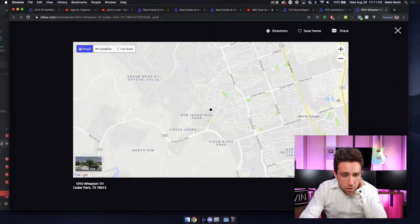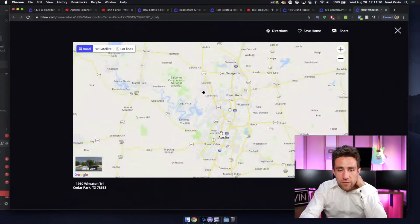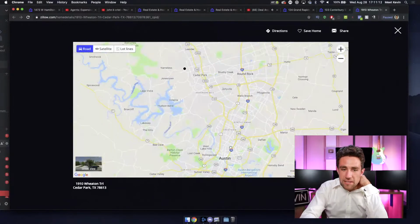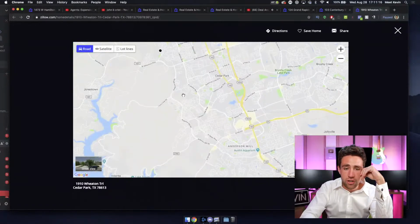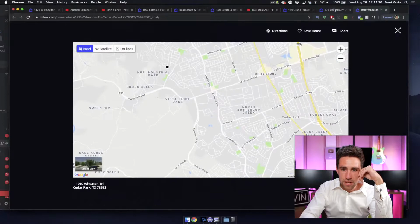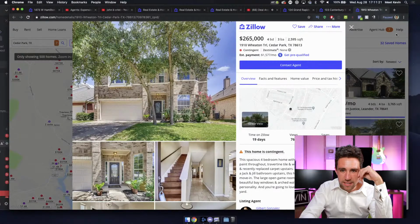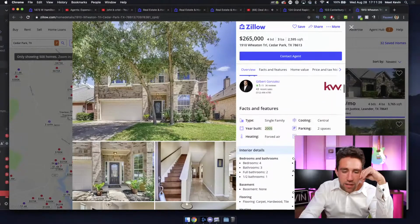Let's compare though. Oh, I know where this is. Isn't this right outside Austin? Yeah, this is a really up and coming area because Austin's so expensive. A lot of people are investing up here, and they've got a lot of new construction going on. So this is probably some of that new construction. When was this built? It looks pretty new, right? 2005. Okay, well, that's fine.